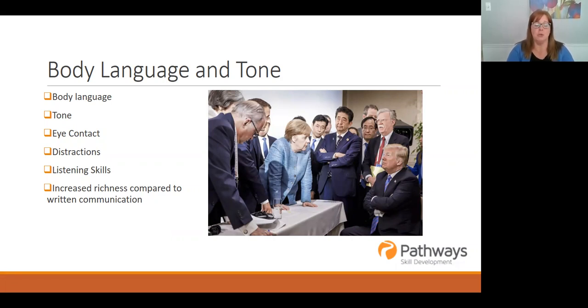So body language and tone also include eye contact, looking around at distractions that may be in the room or through a window or something like that, including your listening skills, how well you're paying attention and showing all the things you can do physically to show that you're listening to someone. And body language and tone do have more richness to the communication than just written communication by itself.